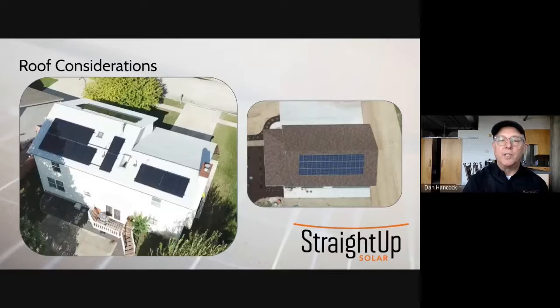Roof considerations. For a roof-mounted system, the roof itself is a consideration that affects many of the different components of the solar array. The equipment used in the array, the equipment used to install the array, the amount of labor or time it takes to install the array.